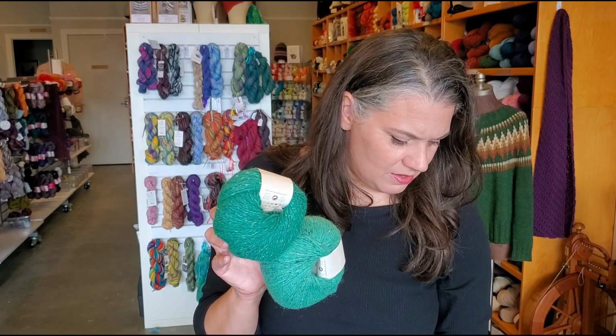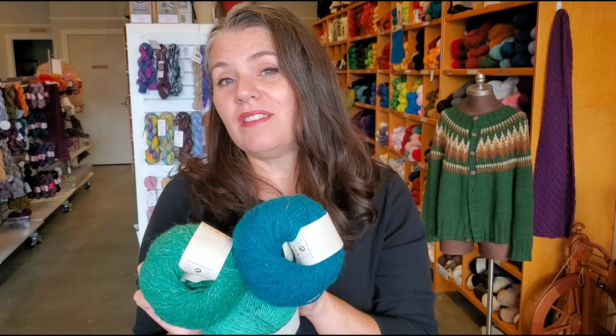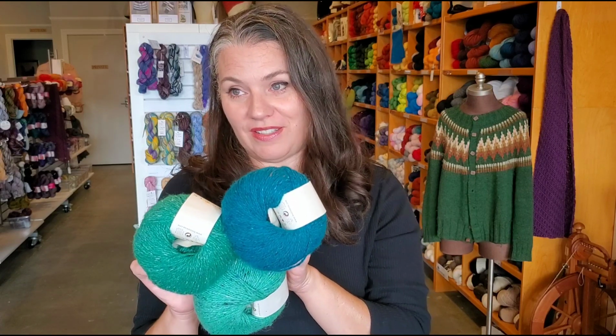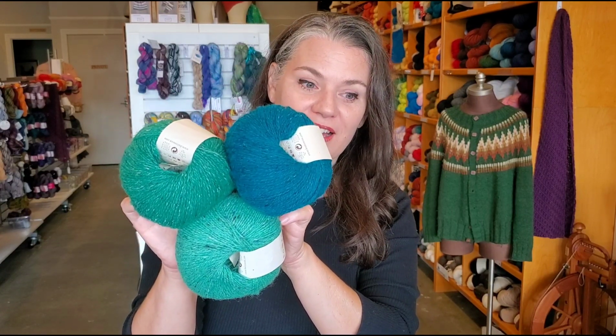Okay, then we keep going. The next one is another Kaffe Fassett color. We stock a good selection of these. He has added more than 20 colors to the Rowan Felted Tweed palette. So a good portion of the colors that we have in stock are the Kaffe Fassett color line.